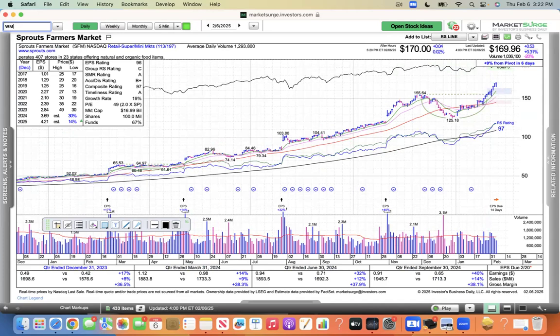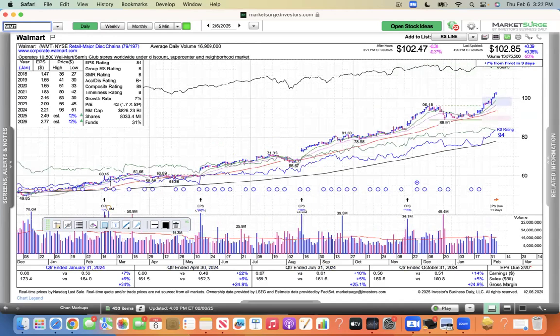That one looks good. And then Walmart, a lot of people buy their food at Walmart, and this one broke out and is just moving higher. It's now above that 100 level. It went through 100 like poop through a goose. Walmart looking fantastic. All right, I'm going to move on to the bank stocks.